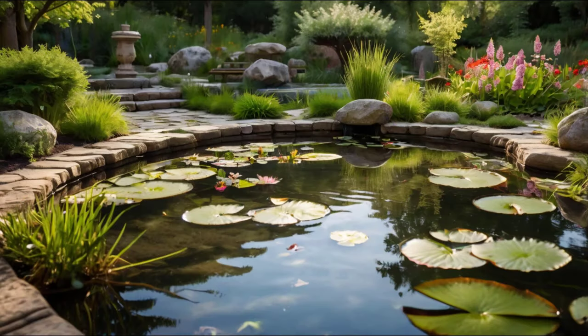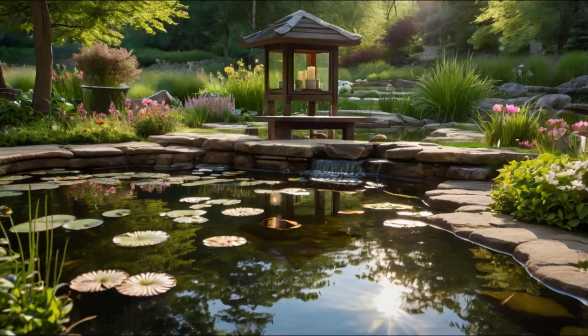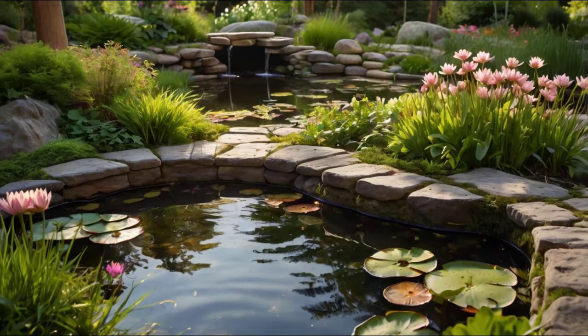Arrangement tips. Place rocks randomly but in a balanced way to create a natural look. Do not stack rocks too high as they can easily break and be dangerous to use. 2.